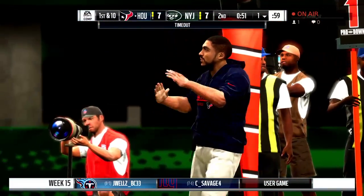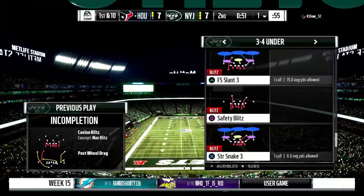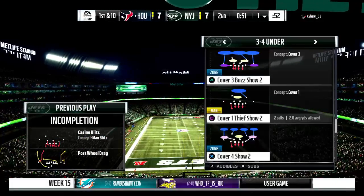Play clock down to 2, and we get a signal and a timeout as they get the stoppage with a little over 50 seconds to go in the first half.